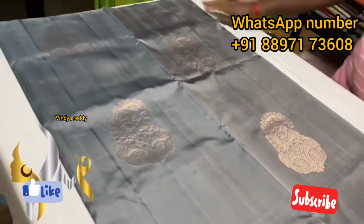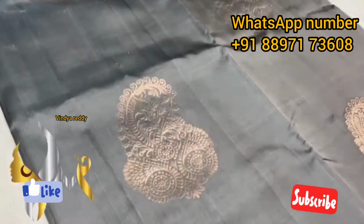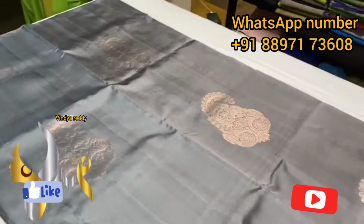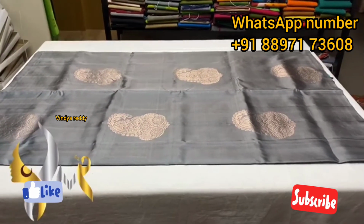And the saree is pastel, shade of green, light shade of green with full copper zari mango puttas. Very beautiful and fantastic combination with authentic silk mark.